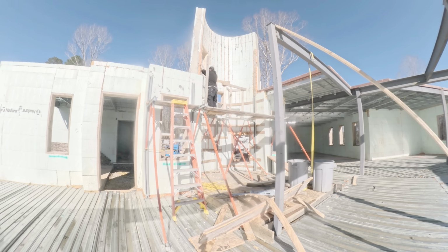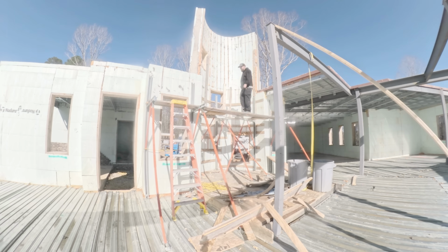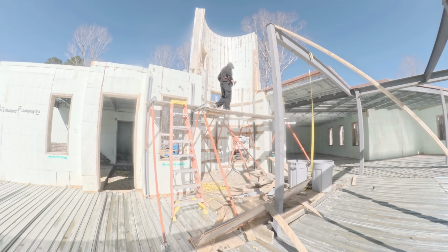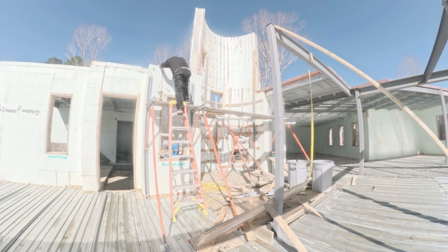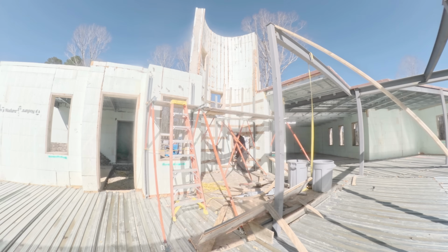I'm using a wide angle lens on the GoPro, on the time lapse camera, so it's not all funky like that looks right now in the picture. Yeah, just take all that crap down, get it out of the way, make a big old mess for James and Taylor to deal with later.